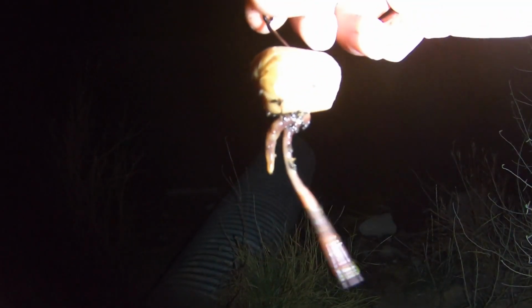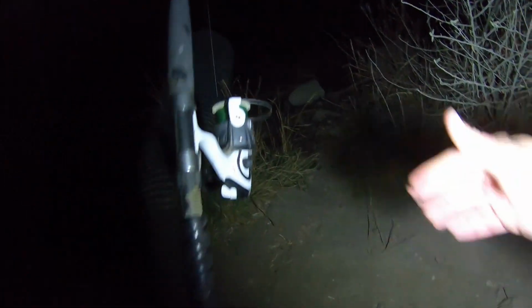Oh, man, ready to go. Cool. Thanks for biting, little dude. Alright guys, since that worm hot dog combo worked out so well just then, I'm gonna go ahead and throw the same exact thing back out there. Went ahead and got a new chunk of hot dog and a new worm, rigged them up, and they're ready to send.